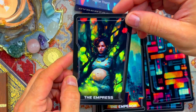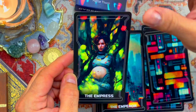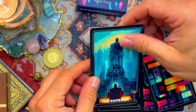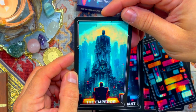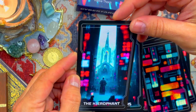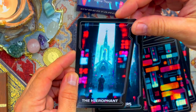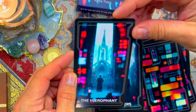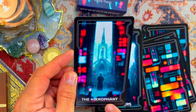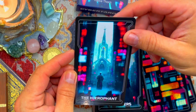The Empress. She looks like she's pregnant, so it captures that spirit of nature, motherhood, abundance, femininity. The Emperor. The Hierophant. You see it says spirituality, organized religion, a cleric figure, people looking at it. Even though it's not explicit, if you know the Rider-Waite-Smith deck, you can see right away all the elements.